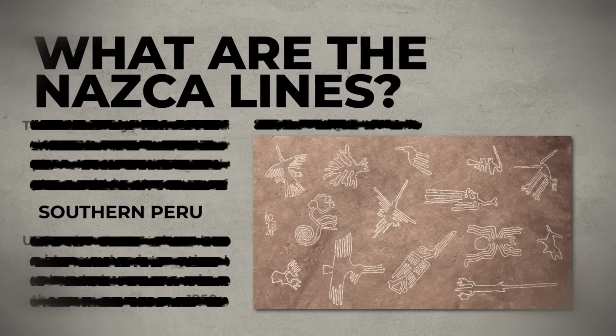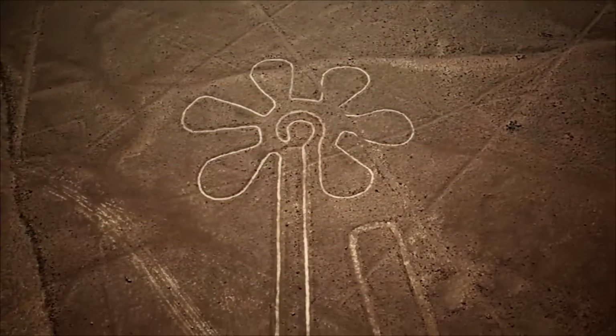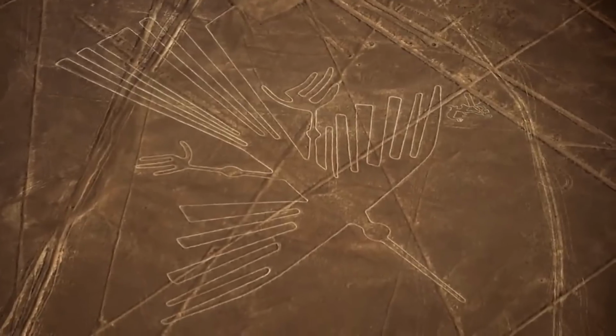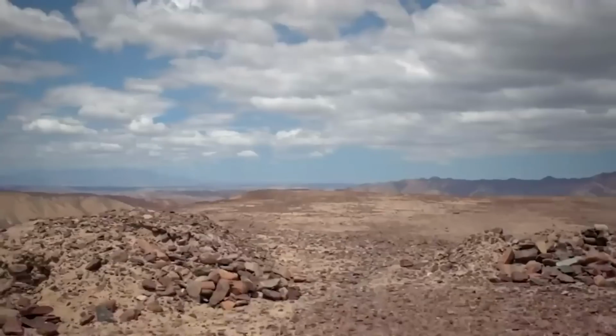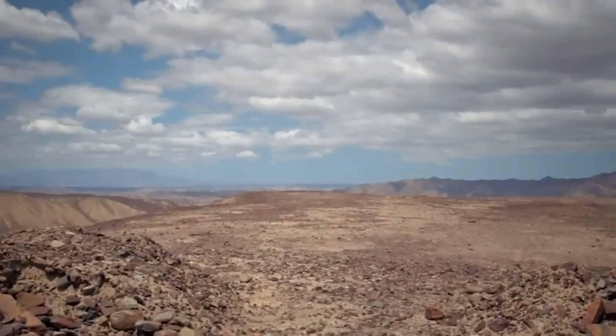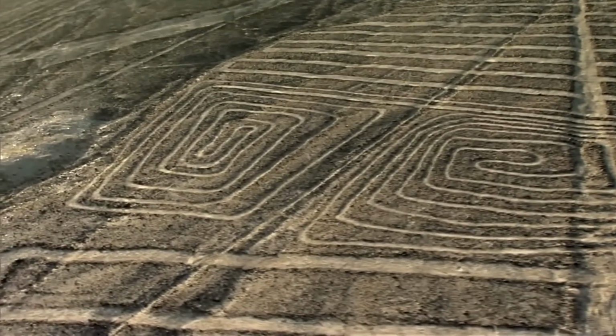What are the Nazca Lines? Found in the deserts of southern Peru, the Nazca Lines are distinct white lines drawn against the red sand. The desert in that region is very dry and only receives less than an inch of rain per year. This has helped preserve the Nazca Lines for millennia.